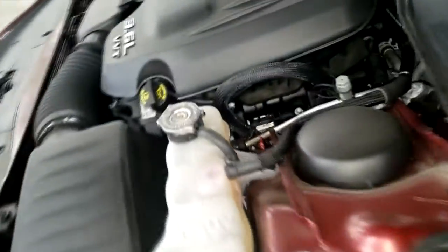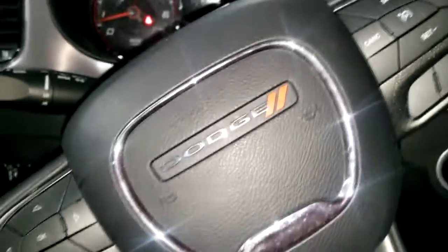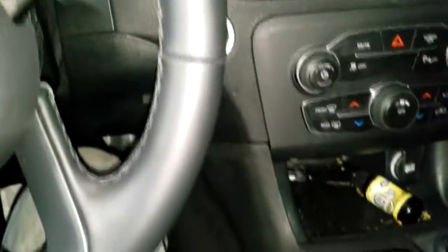But yes, like I say, this sounds like a nice little rumble. I know it's a different rumble than a 5.7 Hemi. Don't get me wrong, let's not get crazy, but it's worth entertaining. In fact, let me give it a little gas. Y'all listen. Yeah, a little baby rumble. Fairly entertaining. Okay, guys, I'm done.